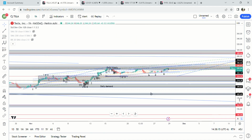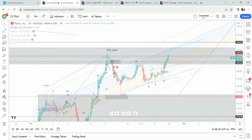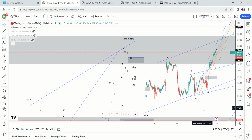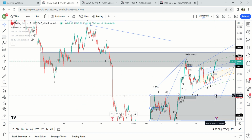On the hourly, kind of in the middle as well. On the 5-minute, we are at the very top of the range, so we could see one more big move up here tomorrow to like 250, and that would be the very top. You can see we're at the bottom, go to the top, and then probably sell off. So that's pretty much it.